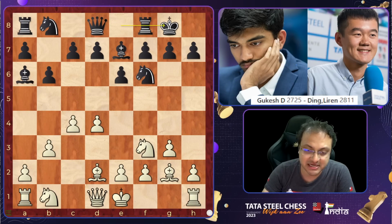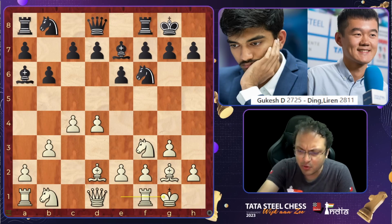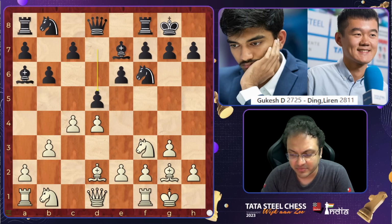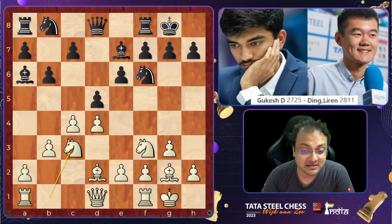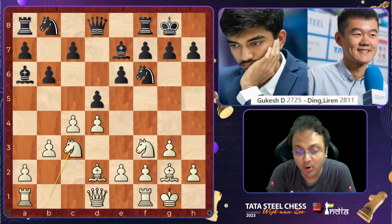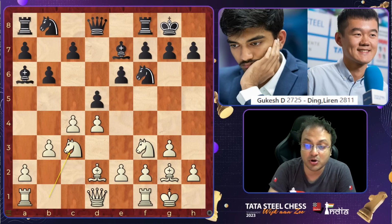But Gukesh decides to castle. And now he could play c6, but he went d5 straight away. Knight to c3 was played. Now this is interesting. Gukesh is ready to sacrifice a pawn, but that's a very dangerous pawn to take.